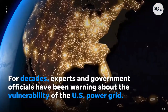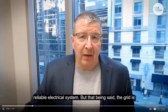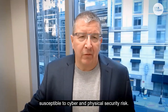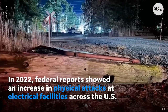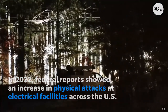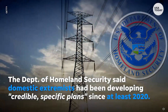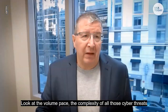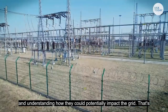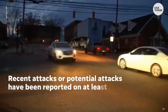Yes. Good. The United States and Canada do provide a highly reliable electrical system. But that being said, the grid is susceptible to cyber and physical security risk. So physical attacks. And there are other types of attacks. Look at the volume, the pace, the complexity of all those cyber threats, and understanding how they could potentially impact the grid, that's about the tough thing to keep up with.